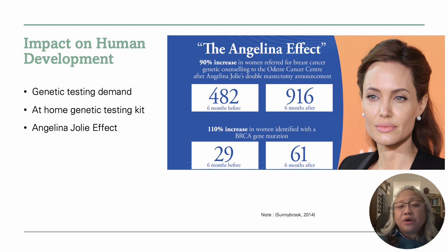So as you can see on the table, there's a 90% increase in women that was referred for breast cancer genetic counseling in the Odette Cancer Center in Canada, and a 110% increase in women identified with a BRCA gene mutation. So that's a pretty big jump.